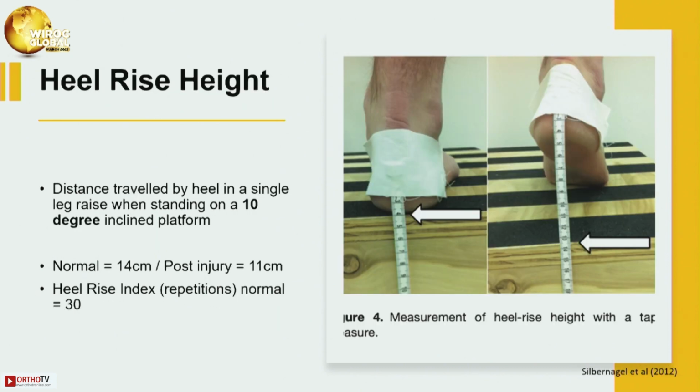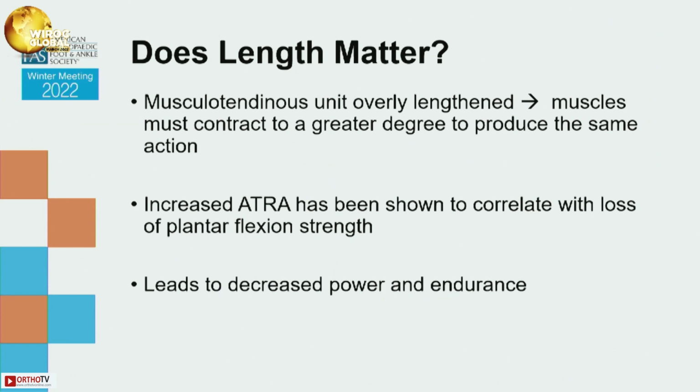the knee bent. This is the second measurement that's reported quite a bit in the literature, is this heel rise height. So you're looking at the maximum rise of the heel compared to the uninjured side. And usually there's about a 3 to 4 centimeter difference when comparing that after injury. So all of this said about Achilles tendon length, does it actually matter? And the answer is yes.